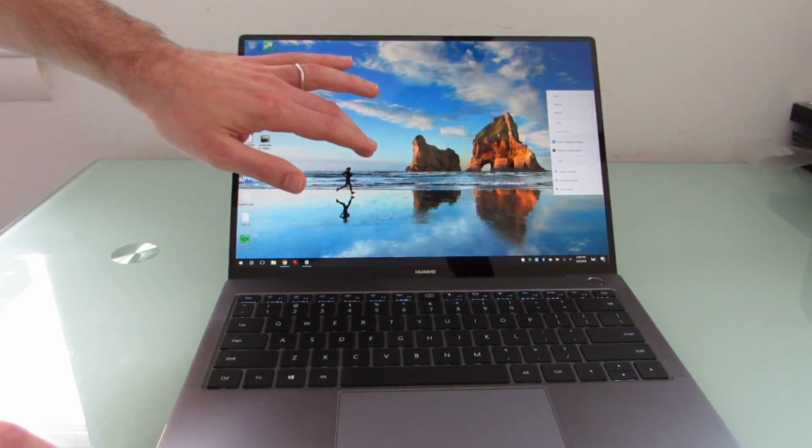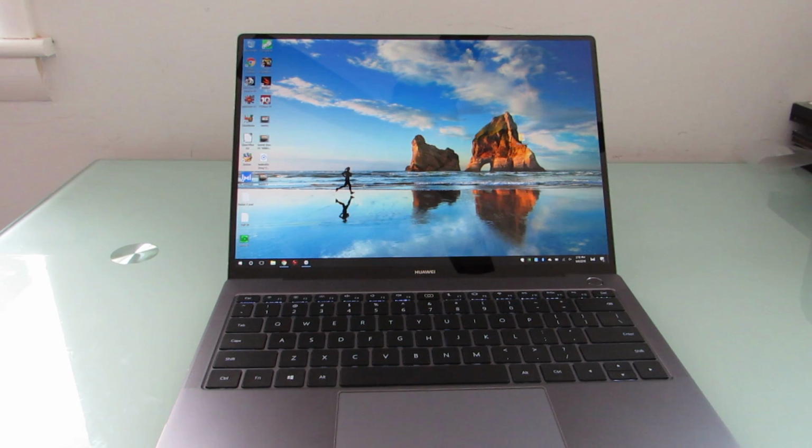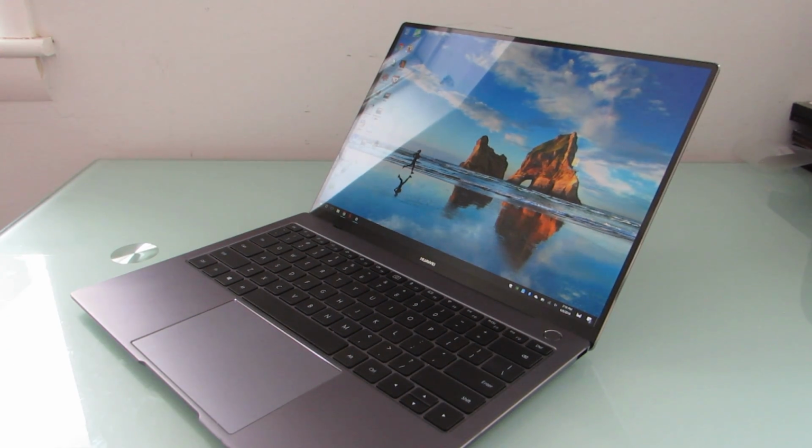So that is the Huawei MateBook X Pro. It's a premium notebook with the starting price of $1,200. The sweet spot, believe it or not, is the more expensive model at $1,500, which is a better bargain. If you're going to spend at least $1,200, you might as well consider spending a little bit more for the higher end version.